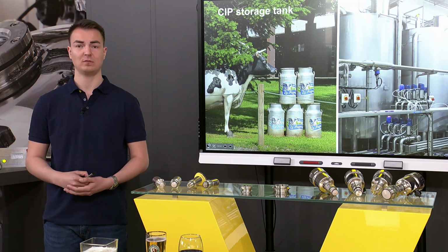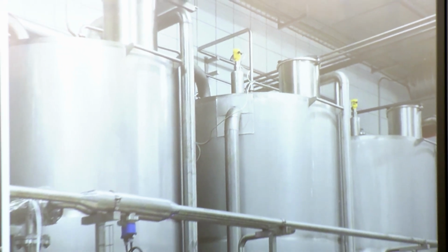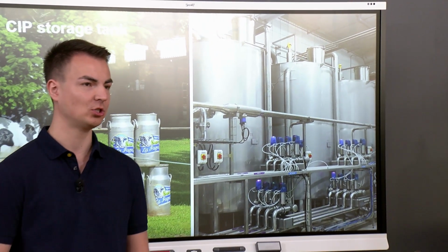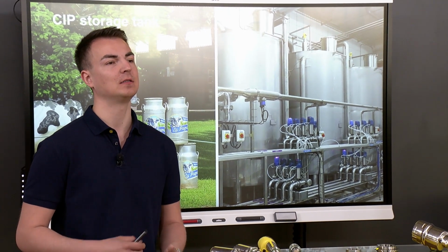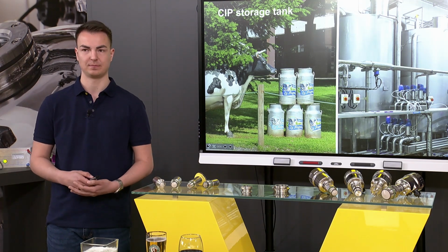Another application from dairy production is yogurt production. Here we have an application in storage tanks, and also here the measurement with foam is not a problem. Advantages of the VEGA Pulse 6X are the good focusing and the high dynamic range. So in this application area, continuous level measurement optimizes the process.